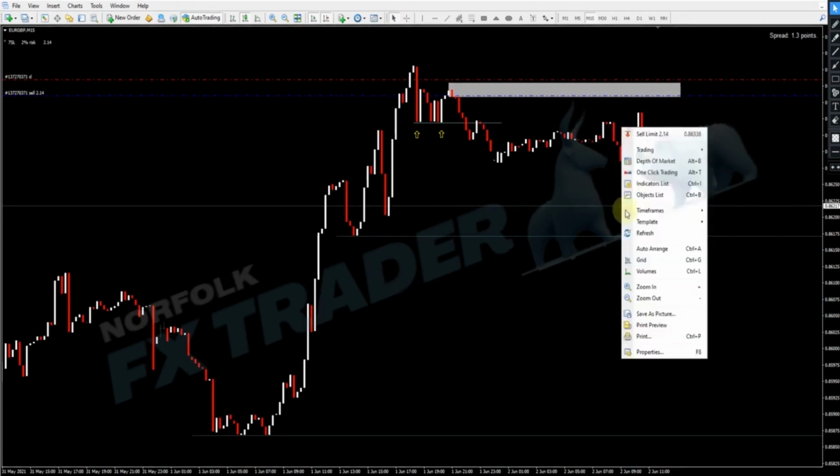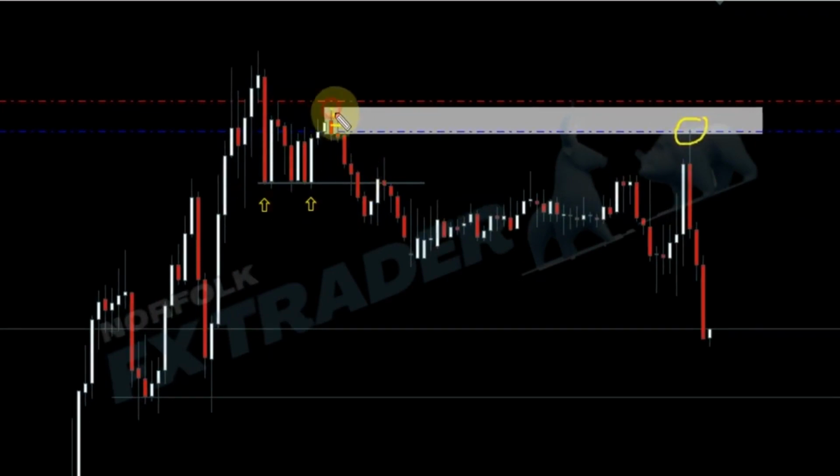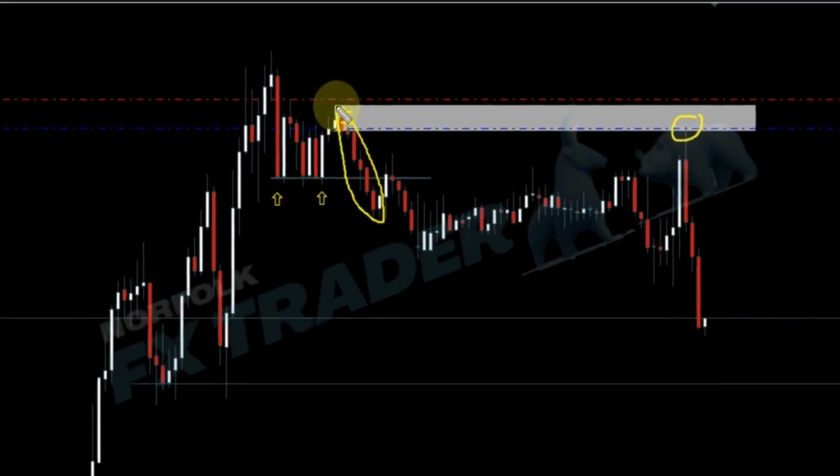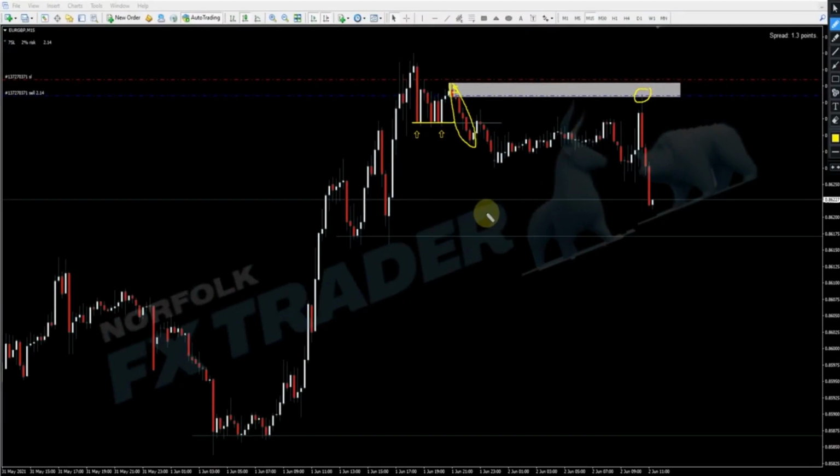Well, if I just place on the wicks once again, you can see where the wick has just come in and tagged me perfectly to the pip off this area of supply. Now this is a good zone to trade from because this is the area we see the momentum push down, removing these lows. Now look how much easier it was for you to see this happening in real time without those wicks on the chart.